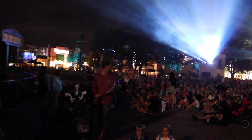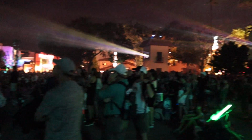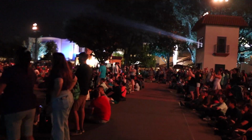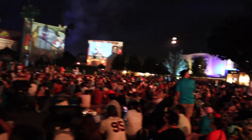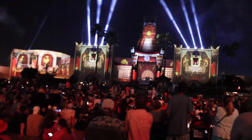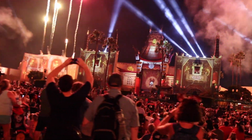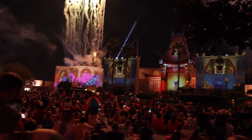Okay, I'm gonna try to navigate all of these people that are sitting here right now. I'm trying to go over there to Sunset. Usually there's a pathway to be able to walk through, but I guess not right now. It's pretty packed in. Okay, so there was a path. So I'm going to use this real quick before the show ends because it is very close to ending. There are the fireworks. Cool. Okay. Off to Sunset Boulevard.